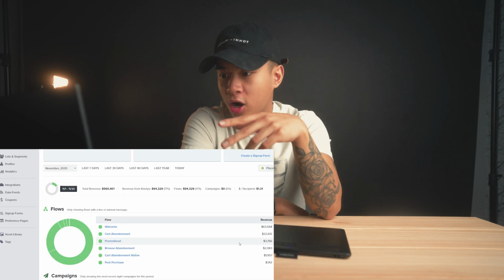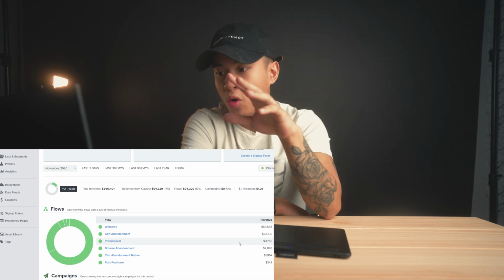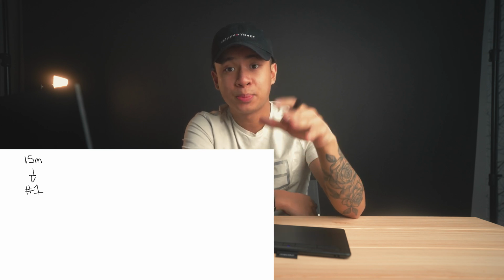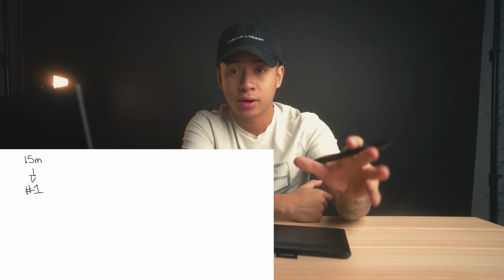Now let's take a look at the abandoned cart flow. The abandoned cart flow is the second biggest revenue generating flow across all my stores, and it's pretty much the same concept as the welcome series. Under 24 hours, scarcity, urgency, and trust factors. The first email I send is after 15 minutes. So first email, 15 minutes, email number 1. And this is just giving them a discount that is bigger than the discount in their welcome series flow. It's just reminding them that they abandoned the cart.